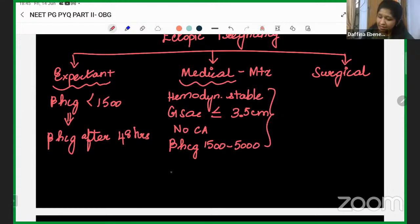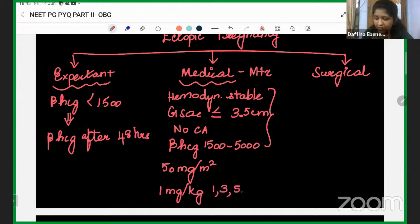So how do you give methotrexate? Single dose methotrexate is given as 50 milligram per meter square. Multi-dose methotrexate is given as 1 milligram per kg on days 1, 3, 5 and 7 with folinic acid on alternate days. Okay, this is single dose methotrexate, multi-dose methotrexate. Who do you give it to? A hemodynamically stable patient, sac size less than or equal to 3.5 centimeter, no cardiac activity, beta HCG between 1500 to 5000. Surgical management is whatever is exactly opposite to this.